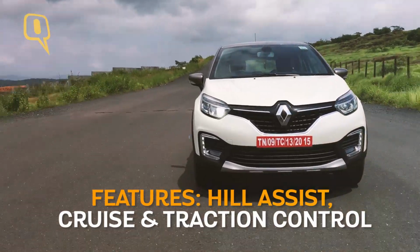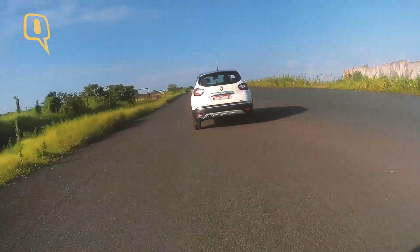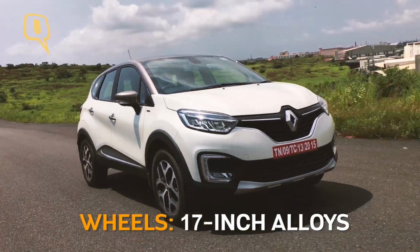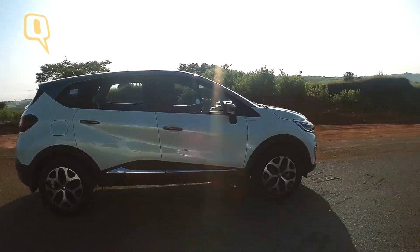Okay, so when it comes to driving the new Captur, I had initial apprehensions whether this car will be able to sustain the kind of conditions we are going to be driving in. But it turns out it is quite sturdy, and the car feels planted. You can even go at high speeds without really worrying about being unsafe.